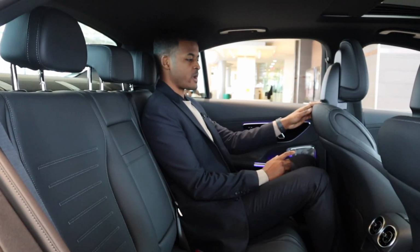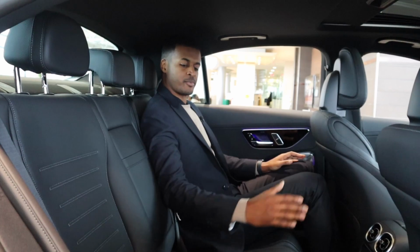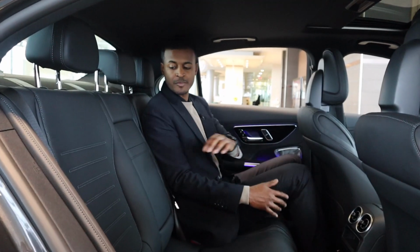trunk area. So I'm sitting in the back seat here. This seat's actually quite a ways back. I'm 6 foot even, and I still have some space here. Good head space as well. You do have 3 seats in the back. The middle would obviously be a little bit tighter, and you do have the anchors for 2 car seats in the back of the vehicle.